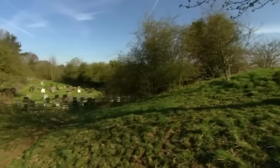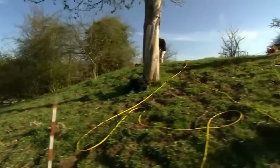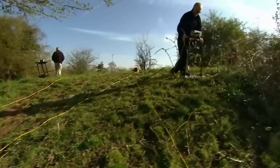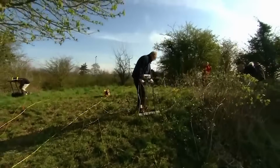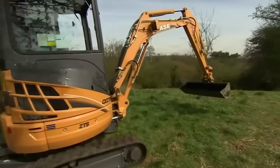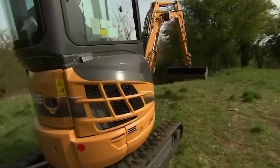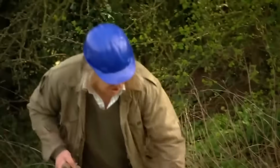So, to launch our attack on this fantastic site, we're starting with what we think was the home of Groby's first residents, the Normans. Geophys have started to survey the top of the motte to see if they can pick up any evidence of that original castle. But Phil's already ahead of the game, as he thinks he's found our first glimpse of it just down the slope. That wall, there's a big stone there.